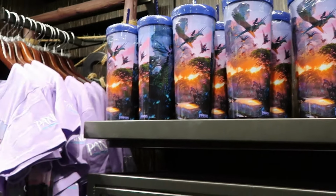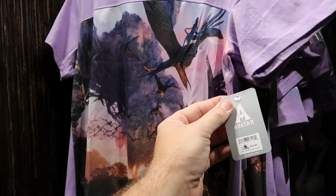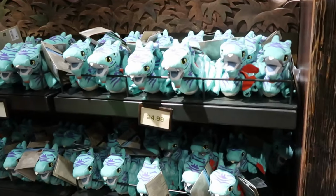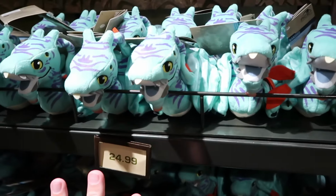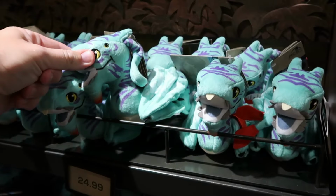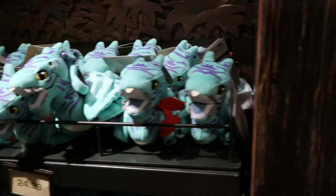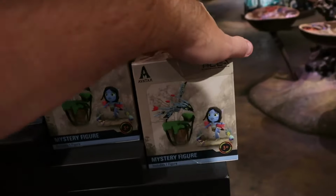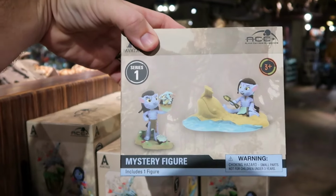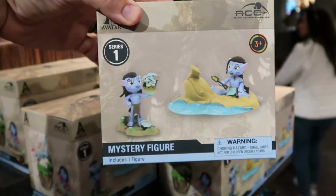But it does look like they do have a brand new graphic t-shirt that's embroidered Pandora on the sleeve, kind of just like the hoodie. These are $35. You could even get some of your assorted magnetic shoulder plushies of your banshees. They come with the little magnet there inside of the sleeve. These are only $25 a piece, but really nice attention to detail. Right over here on the front side of the rack is a mystery figurine that they do have. It includes one mystery figurine on the inside. These are really neat. Let's see here, $14.99 for them.